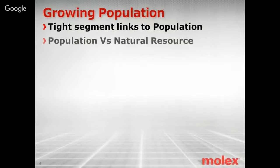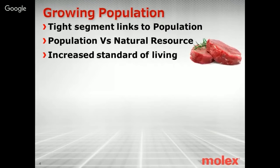So there are tight links between commercial vehicles and the population. One of the drivers is an increased standard of living. In countries such as Russia, India and China, this is on the increase. An example of that would be meat consumption. An average Chinese person eats around 110 pounds of meat per year. In the US, that's around 240 pounds. When you consider that the size of China is roughly the same as the US, North America, yet they've got to feed and house around 4 times the population.